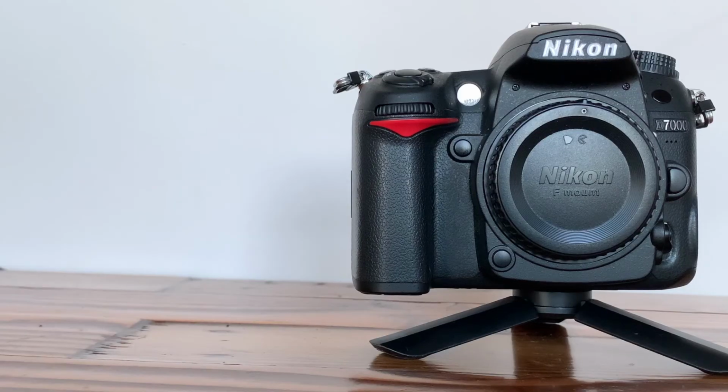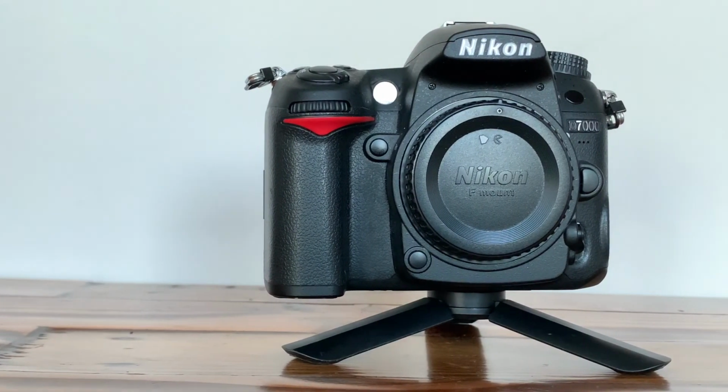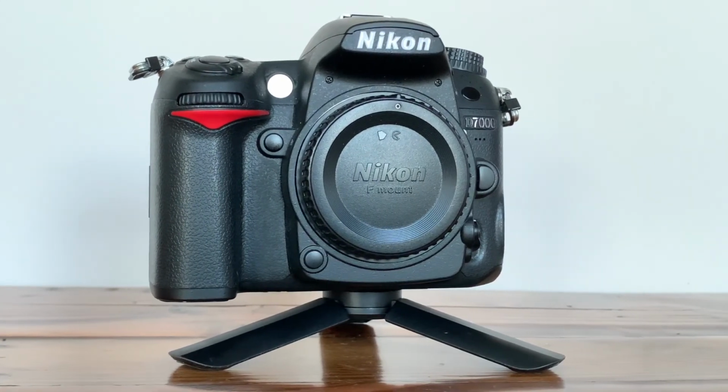Camera update, my new Nikon D7000 arrived yesterday. Very exciting when the box arrived. It's not brand new, obviously, they're about 10 years old now, these cameras, but it's new to me. It's my first ever DSLR, so I'm very excited about this. Opened it up, it's in very good condition. Came with about 50 quid worth of accessories.